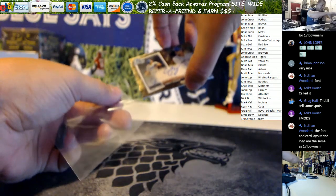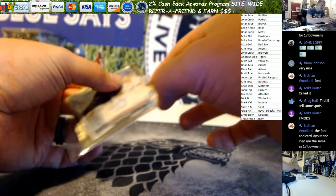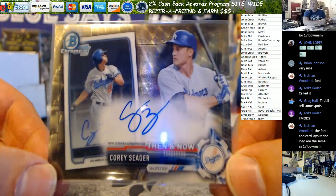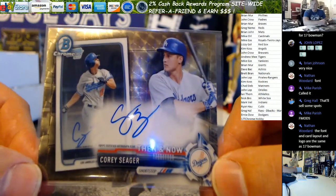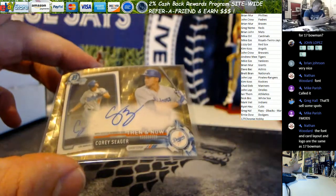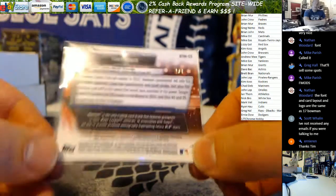Man, that's filthy. This might be one of my favorite inserts they've ever done with Topps. Anything with Topps. Congratulations, Ernie. If you want me to grade that, let me know. If you want me to ship it out to you, let me know that too. That looks like a beauty though. There's your one of one.